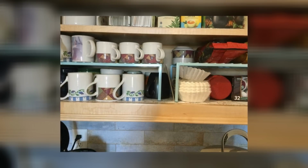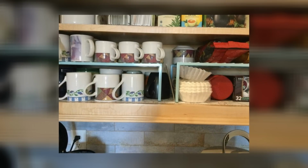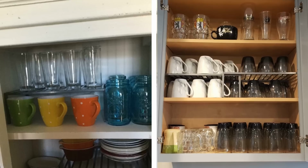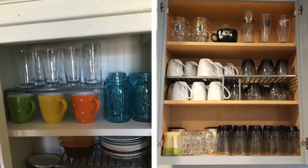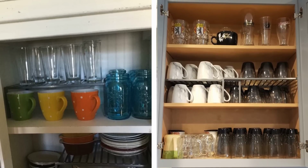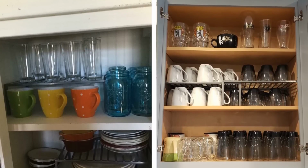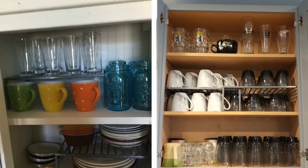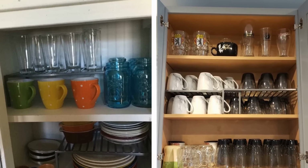5. Add riser shelves to avoid wasting cabinet space. Riser shelves are great for maximizing cabinet space. They allow you to stack items vertically instead of side by side, so that you can make use of every inch of available space. Riser shelves are especially useful for bulky items like pots and pans that can be difficult to store efficiently.